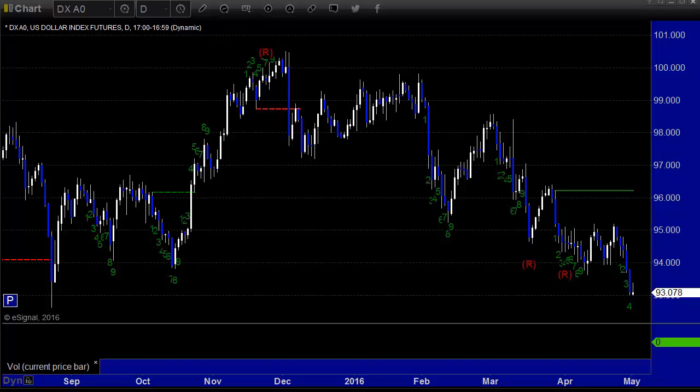Here's a look at the dollar index daily chart, very near the lows of the last year or so finally. It made a move on Wednesday and Thursday. It'll be interesting to see if it can crack. This is a nice inverted cup formation, so that's going to be interesting to watch.